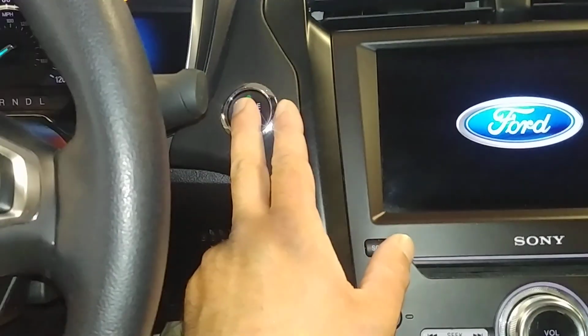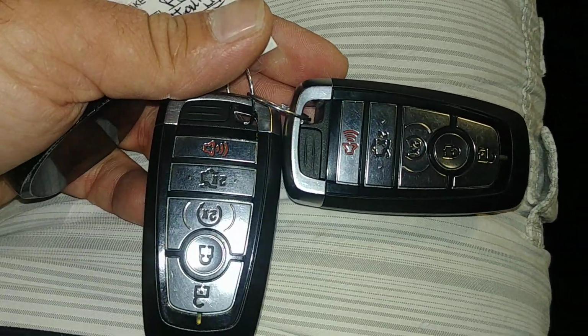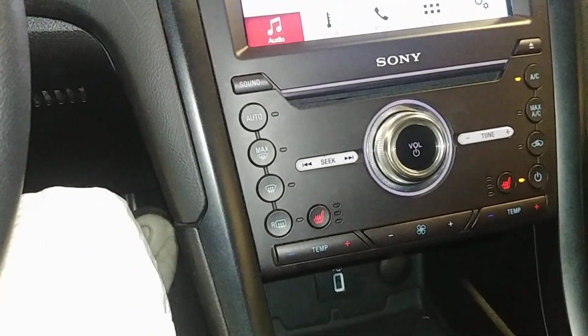Of course, this is a push start system. Can't hear this bad boy on because it's a hybrid. Of course, it does come with one key fob combo. I'm sorry, 2 key fob combos and owner's manuals. Check out pictures for more details.